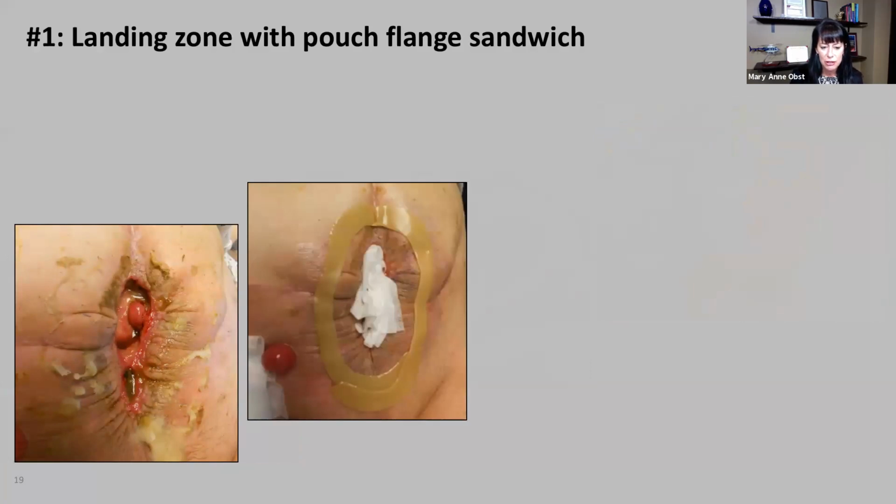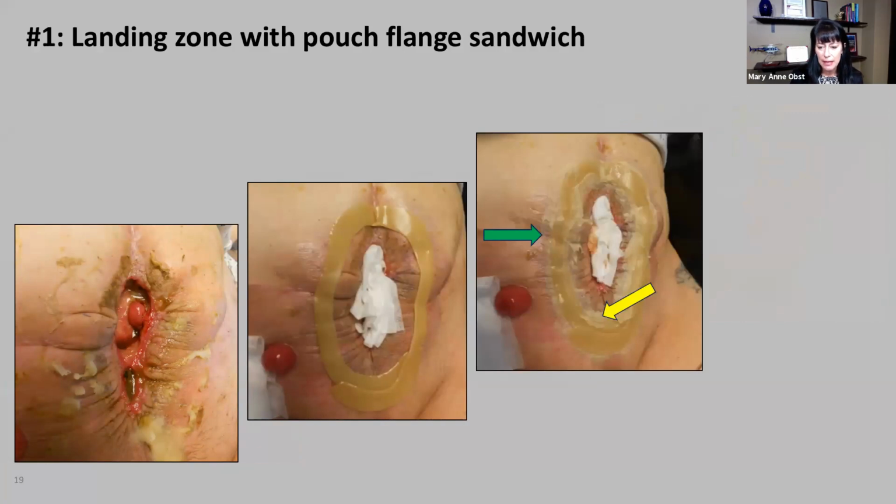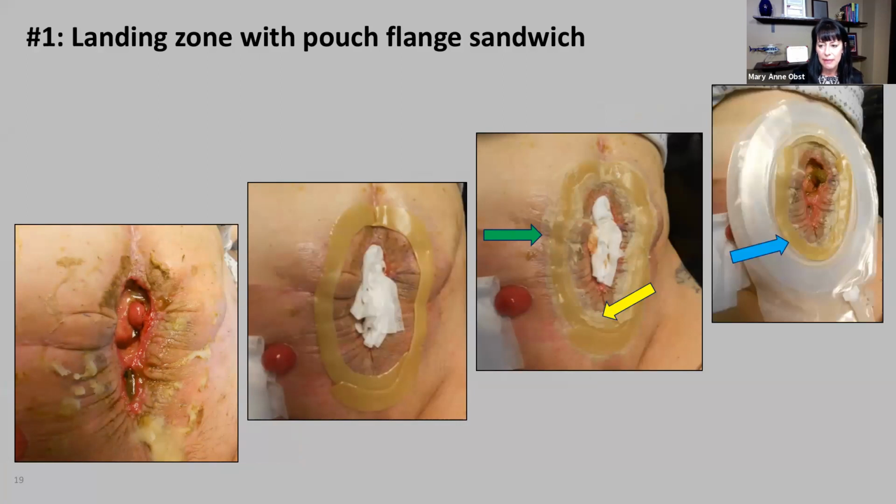We've all had this patient with the ileostomy just downstream. I'm doing the same thing, making that fake layer of skin that's nice and smooth so I can land the pouching system on it.